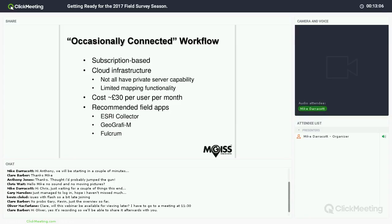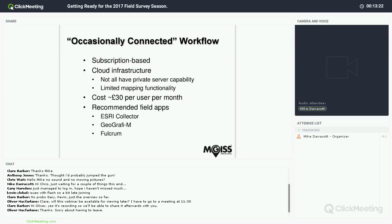So you're paying a monthly fee as opposed to an upfront license cost, which again has some advantages. You're not having to front a larger cost up front. However, then there will be an ongoing license cost. But then with that, you've got all your software maintenance and your support costs ongoing. Typically, those costs are around about £30 per user per month.